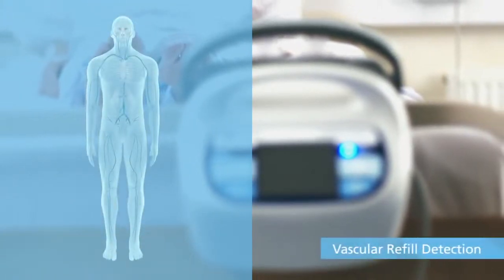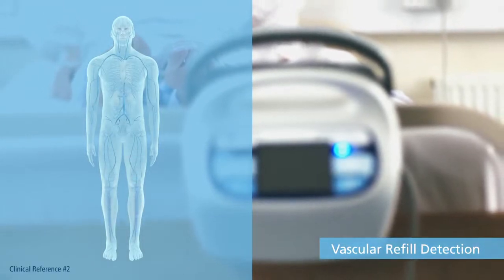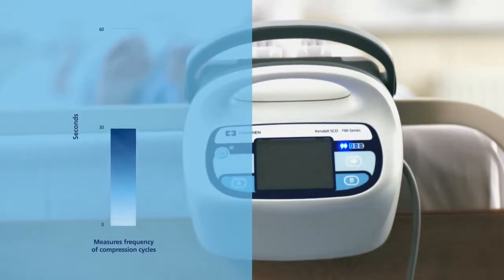The Kendall SCD system utilizes a proprietary technology called vascular refill detection, or VRD, which customizes compression for each patient, moving more blood over time. VRD works by measuring the time it takes for a patient's veins to refill with blood after being compressed, and then setting the frequency of compression cycles based on the patient's particular venous refill time, anywhere between 20 and 60 seconds. The number is automatically recalculated every 30 minutes.